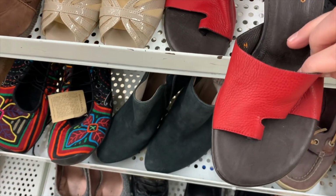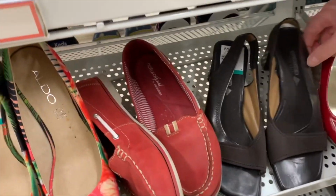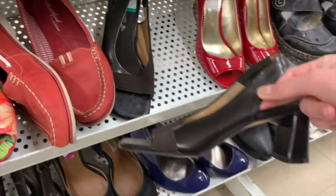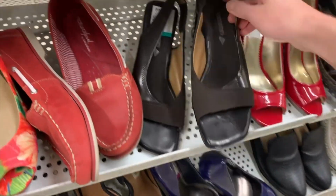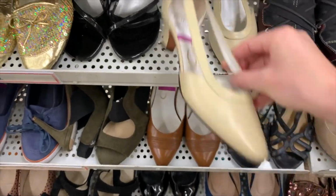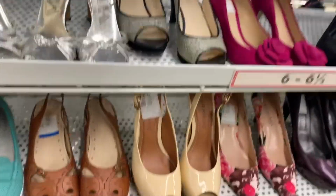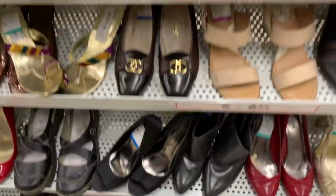These are really cute too. Too small though, they're 6. These next shoes had a really cool shape to them as well. I feel like they're a little bit different from your kitten heels, but they felt a bit more summer appropriate.